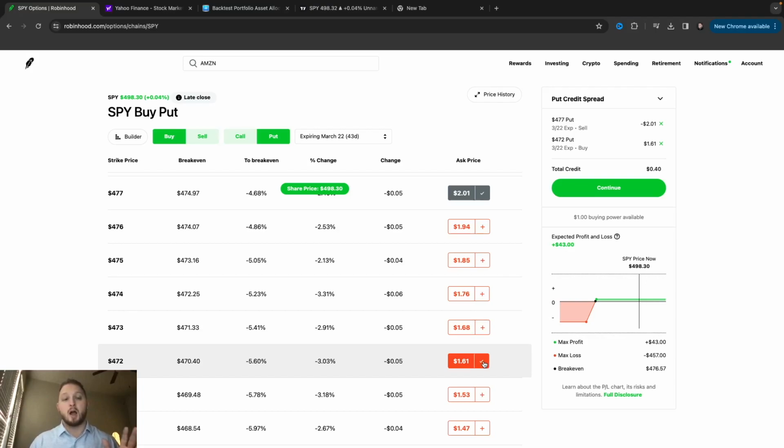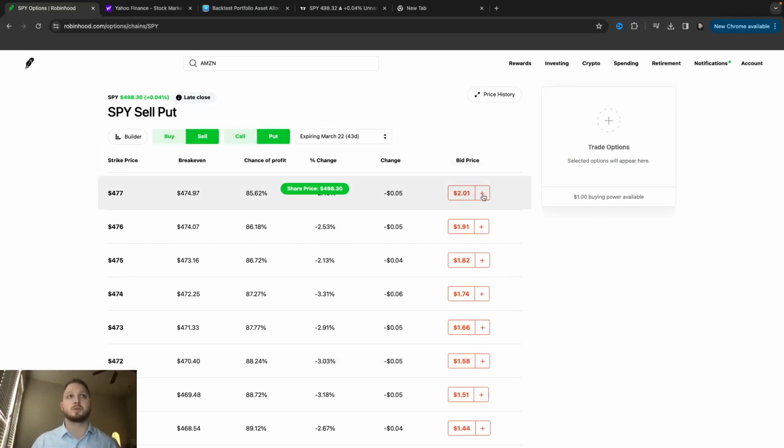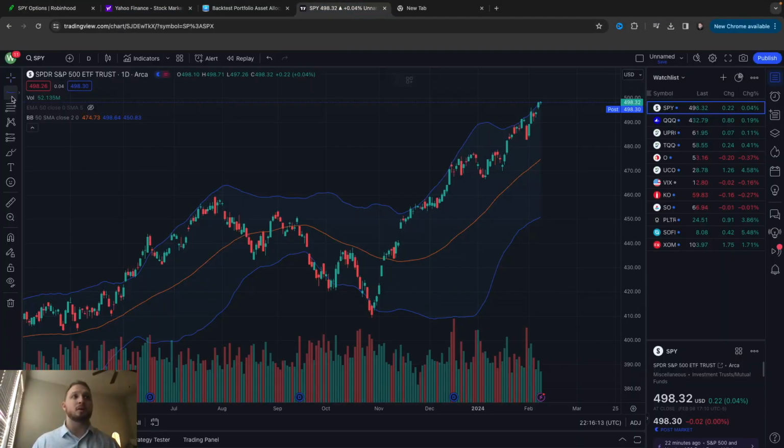Now again, I'm not doing this. If I'm going to go towards a bigger account, I'm not even trading on Robinhood, guys. I'm being 100% honest with you. I'm not making this trade. But you guys got to remember, how far out did we get here? This is the big thing, a 477. You guys know I love this tool.